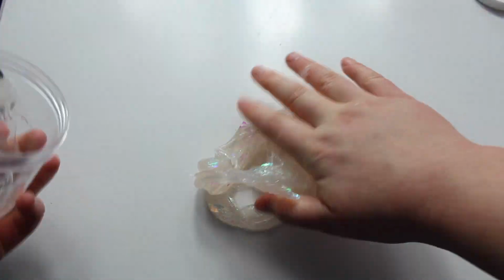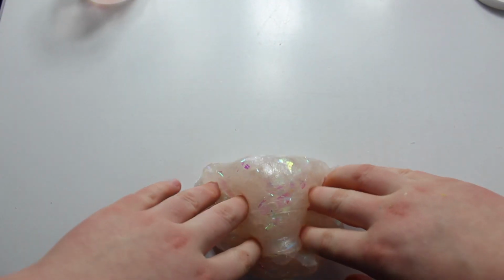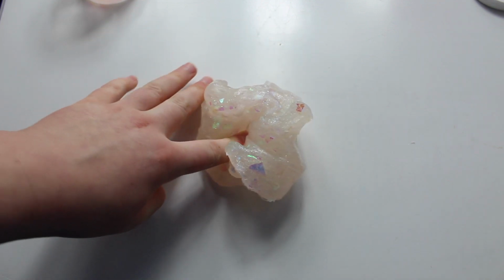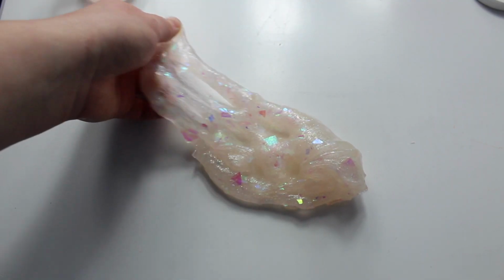It's super thick and stretchy and very clicky. It also holds a lot of bubble pops. The confetti glitter sometimes pokes you. It rarely pokes you in this slime, and if it does poke you, it does not hurt at all. At least I don't mind it.